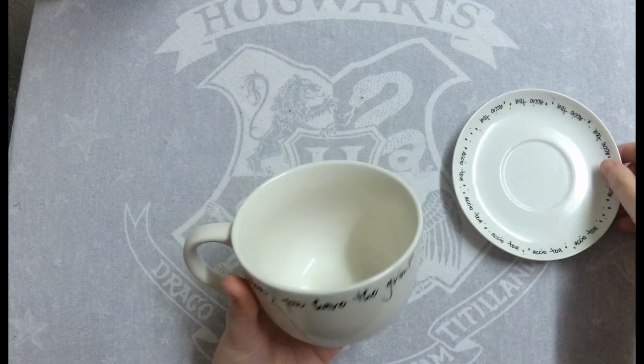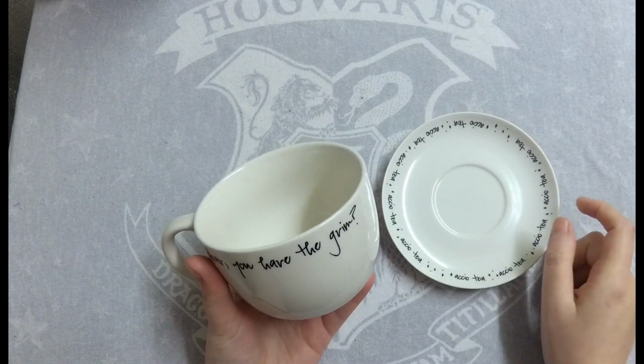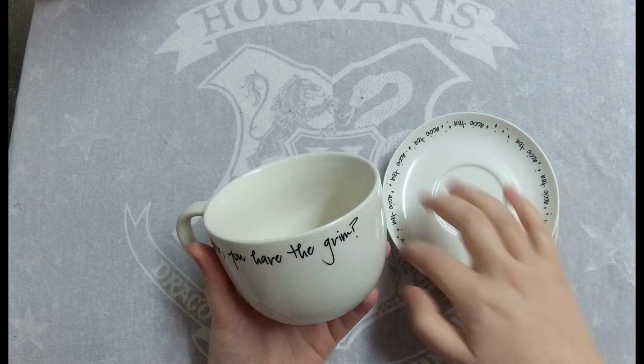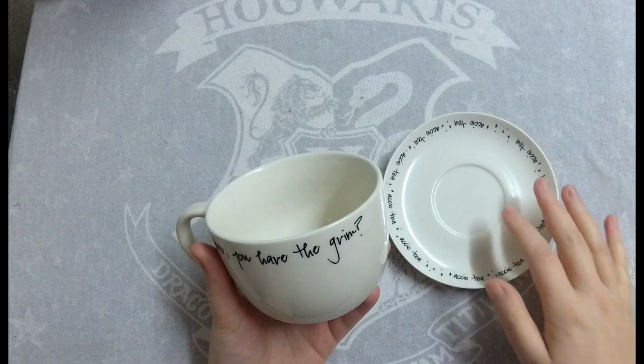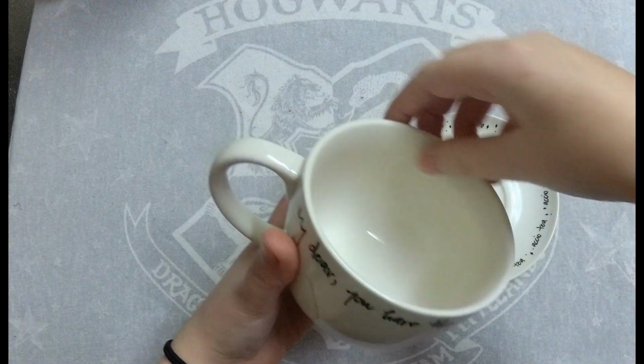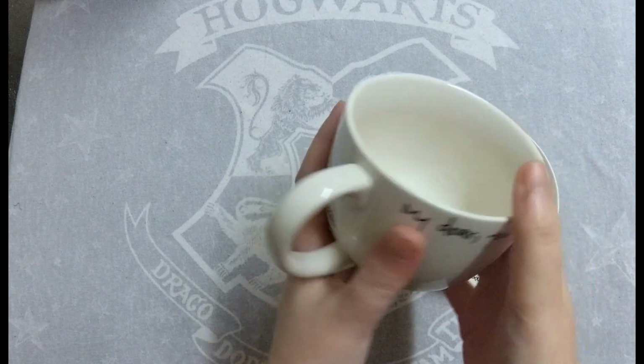Literally the only thing I'm going to be using this cup and saucer for is for a normal cup of tea. I'm not even going to use it for fruit teas, just because it's so perfect for it. And you can be sure I'm going to be really careful not to chip it or anything like that.